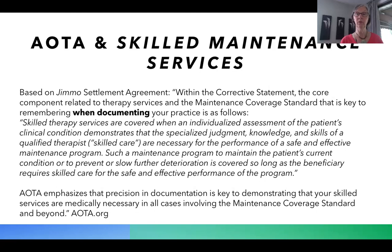And it's a little confusing if you're just getting started, or if you're changing practice areas, or if you're busy. Sometimes it's just hard when you're busy to think about the words that you need to include in your documentation to support and justify the skilled maintenance services. So this is the quote from the website. Skilled therapy services are covered when an individualized assessment of the patient's clinical condition demonstrates that the specialized judgment, knowledge, and skills of a qualified therapist, and here's where they put that skilled care in quotes, because this is where the skill comes in, are necessary for the performance of a safe and effective maintenance program.